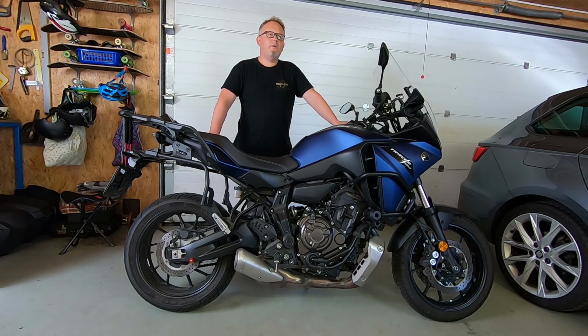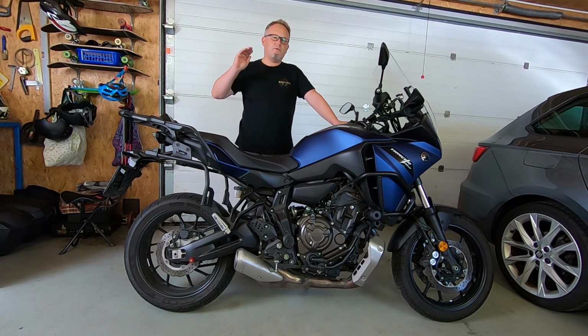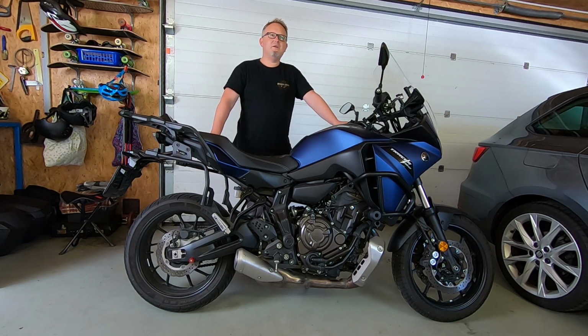I noticed when I returned the Tracer 9 and came back to my Tracer 700, I rode the same curve which I had ridden one hour ago with the Tracer 9. Maybe I rode 120 and it was a bigger curve. I rode at the same speed with this bike, and then I said, hey, something is different, and I was scared a little bit with this bike at this speed.